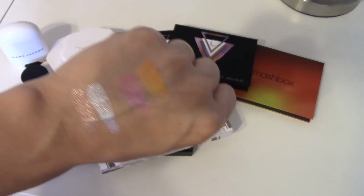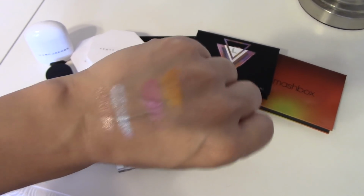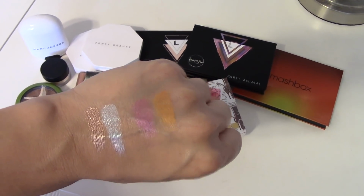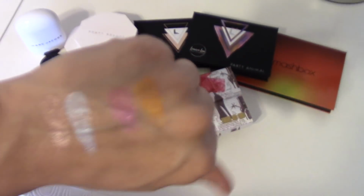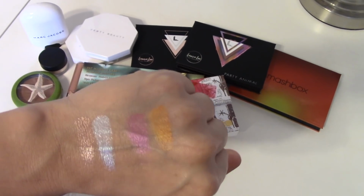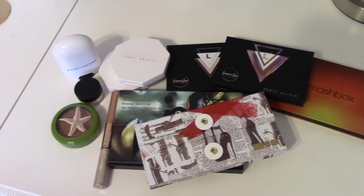of the Fenty Beauty Kilowatts. The ones to the left are the Minted Mojito and Sandcastle duo, and then the Sangria, what is it called? Mimosa, Sunrise, Sangria, Sunset are the ones on the left. So that's what that looks like. I'll use the ones on the right for eyeshadow and the ones on the left for highlight. But here's what we've got so far.